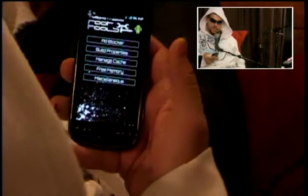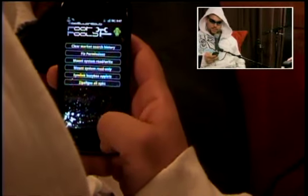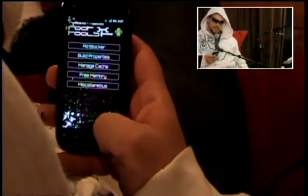Another one, you got a built-in ad blocker that you can use. Manage your cache and memory. If you want to mount the system as read-write, zip align your apps, clear histories.